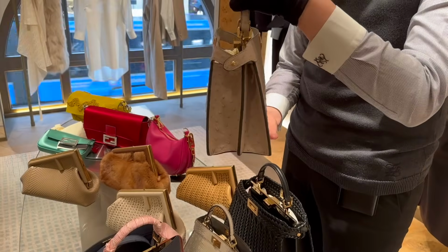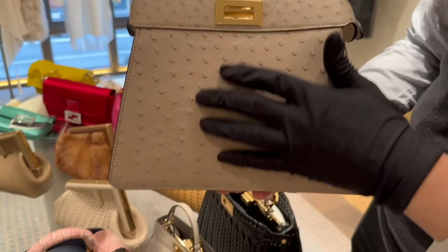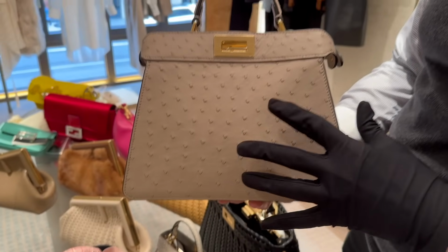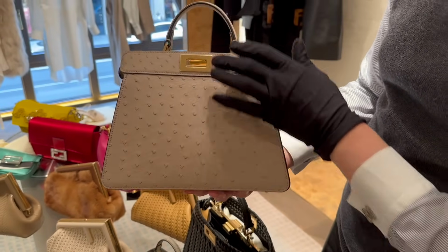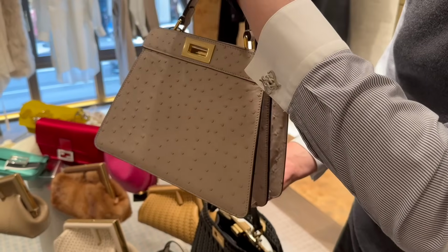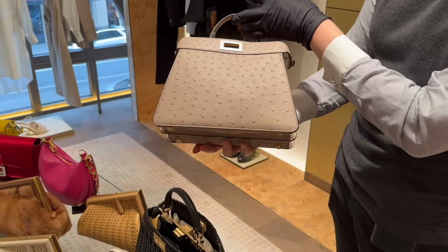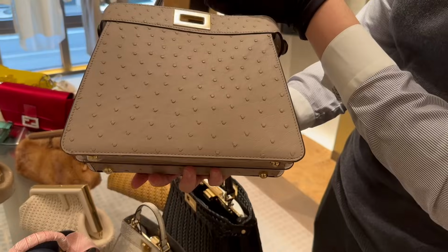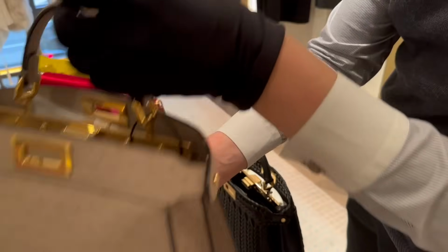And we have two more in ostrich. The Peekaboo I See You in a small size. And I think this is also a very nice color because depending on light, it can have a small pinky undertone. Sometimes it's more sand, more gray. Can go with lots of outfits. Does that come in the petite size? That color, no. Only in that small. But I love this color. It's like a chameleon.